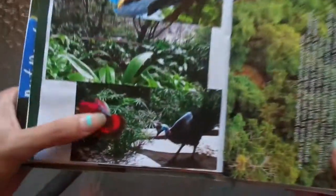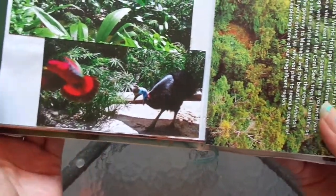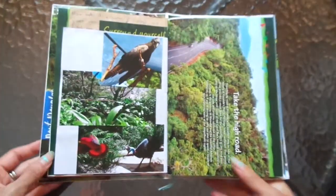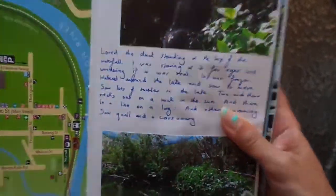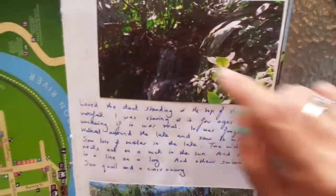And look at this. I took a photo of the cassowary and this red parrot just flew across in front of me at the same time. So it's kind of blurry, but I kind of like it. And there was this duck at the top of the waterfall at this place. You can't even see it really, sorry.